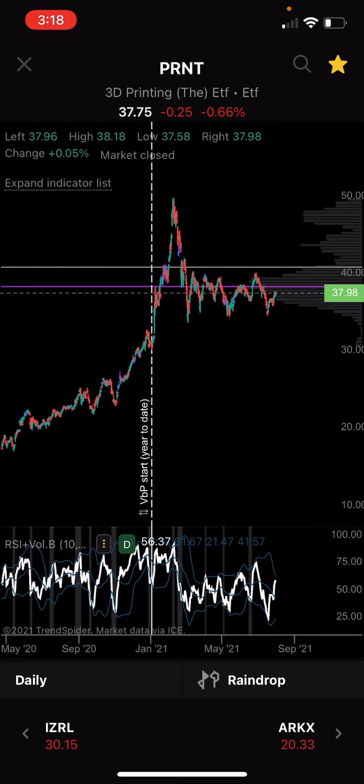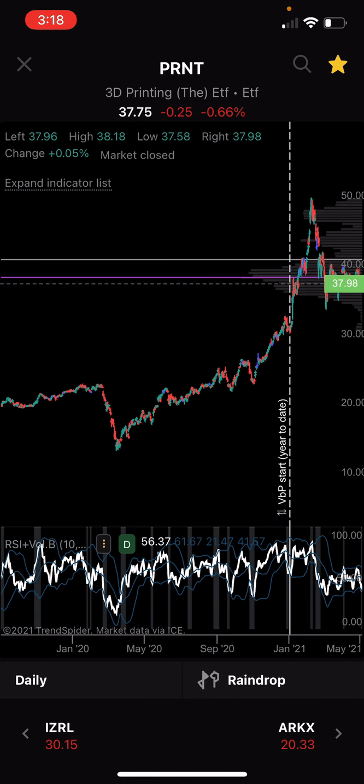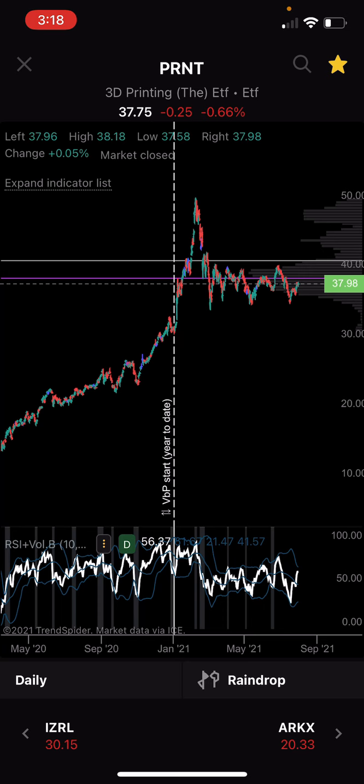You can look at PRNT, which is their 3D printing ETF. This one puts money into companies that focus on 3D printing materials, technologies, anything related to it. And you can see the same exact type of thing going on here. Big rally, big sharp pullback, and then sideways consolidation with volume around these levels.